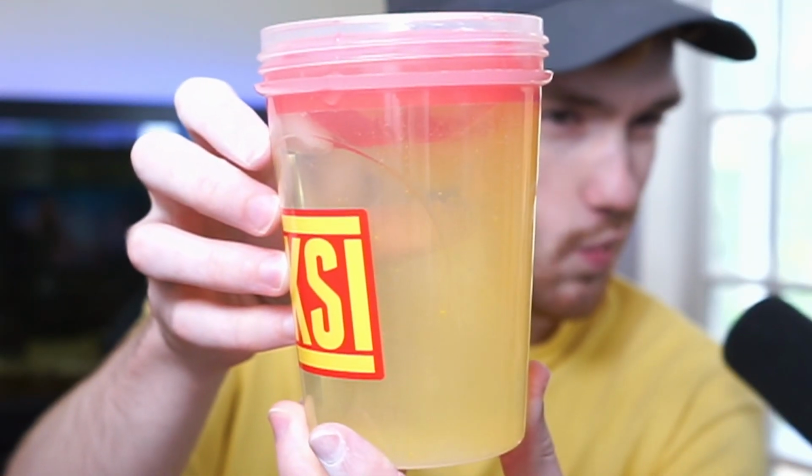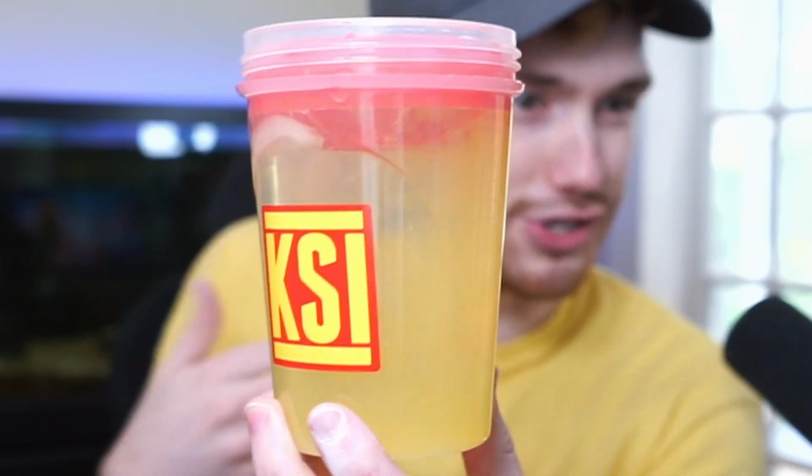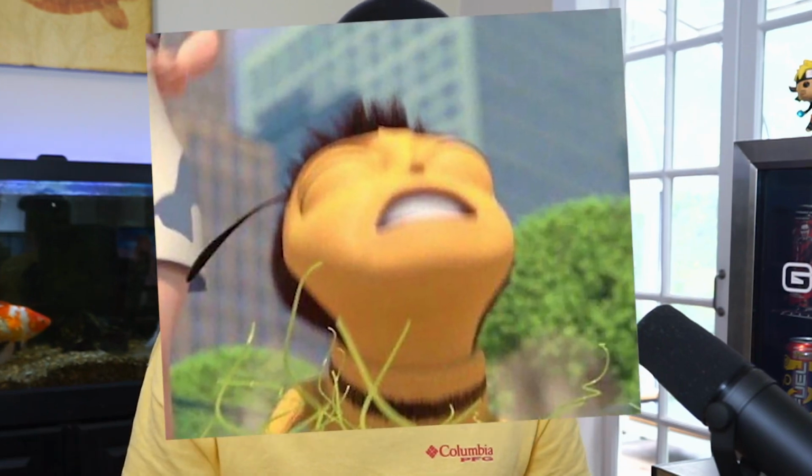Kind of like a lighter orange, maybe a yellowish tint. I don't know if that's my shirt in the background. No, yeah, that's more yellow than it is orange. It started to look orange at first. Barry from the Bee movie would go crazy over this one. Secure the cup, close the lid, and the last thing to do is shake.